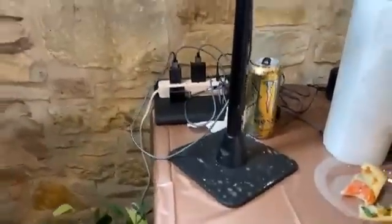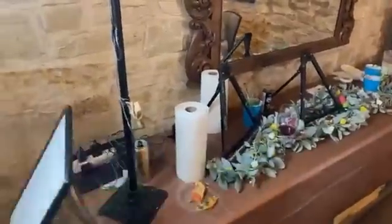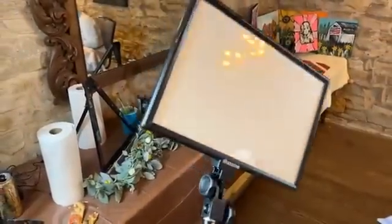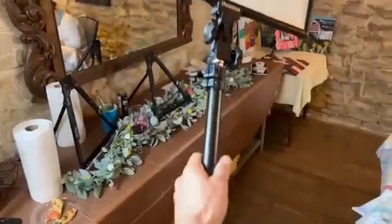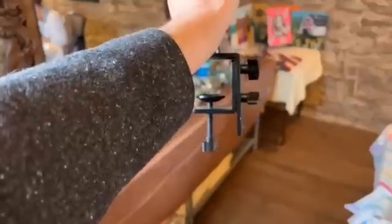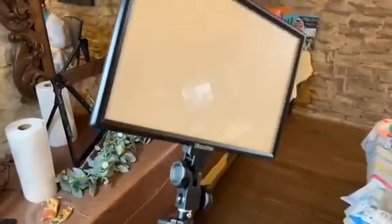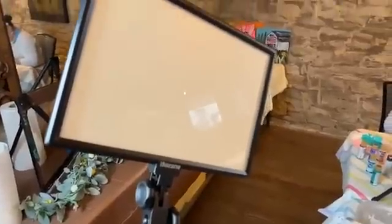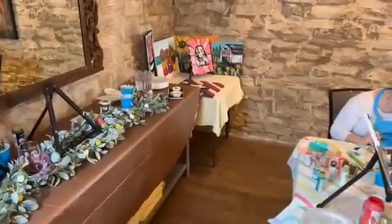Let me show you this one. So this is also a light. It looks like a dry erase board, but it's actually a panel that lights up. It's a little bit shorter stand, and it clips to the table, so you can snap it right on a table edge and light it up. In our art studio, we use some of these for lighting up our filming and stuff like that. So just a little different option. This one has a name brand, and again, Amazon.